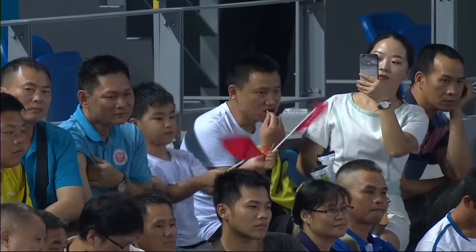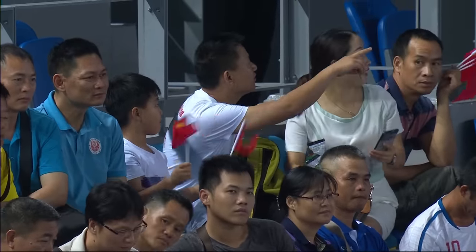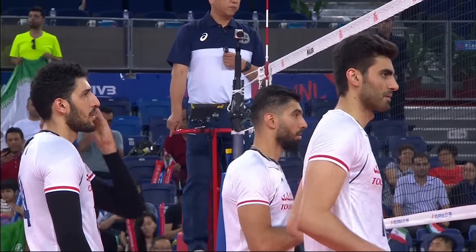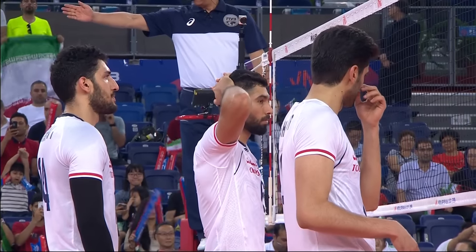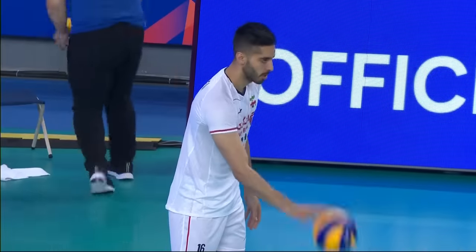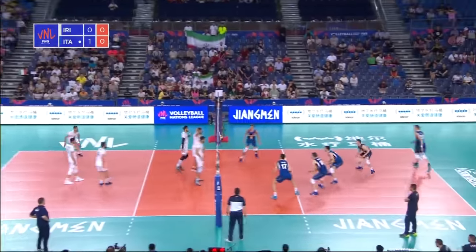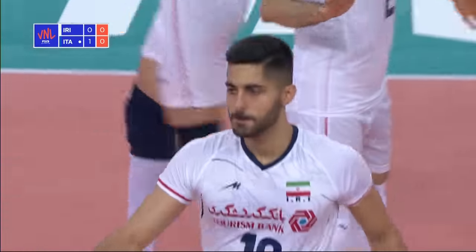Set two then, here in Jiangmen, China. Italy have taken the first here against Iran. Well, the locals, of course, will be looking forward to seeing their team in action a little later against Germany. Nearly three quarters of Chinese households watched the women's volleyball team win Olympic gold in Rio in 2016. The men didn't qualify. This is a burgeoning volleyball country.